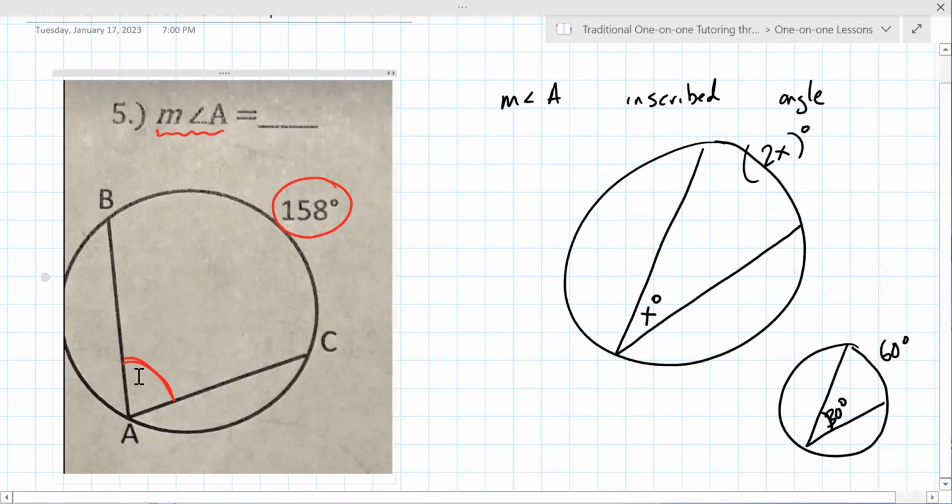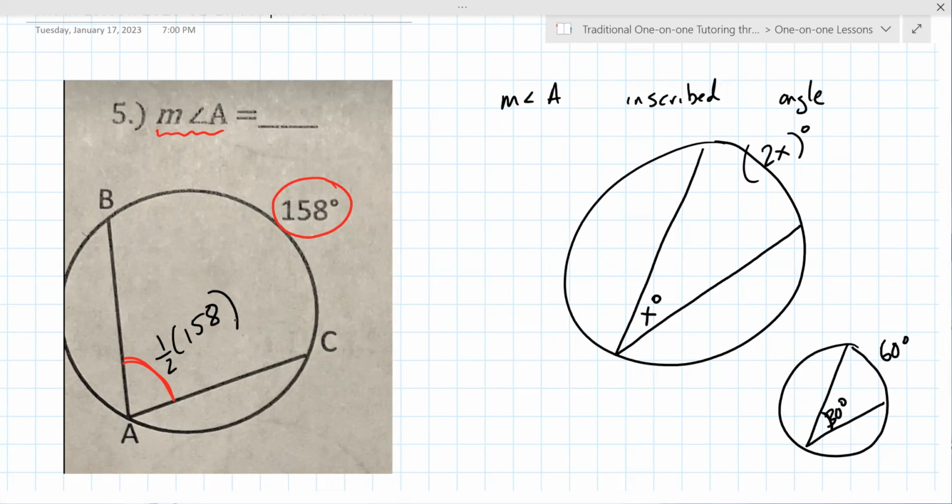So what are we going to do here? Is A double 158 or is it half of 158? A is going to be the half. That's right. It's half of 158. So you've got to figure that out. What is 1/2 of 158? Right there, 1/2 of 158. You should multiply that by 2, right? 2 times 158.